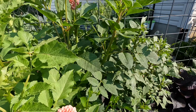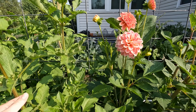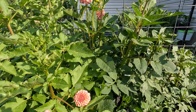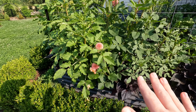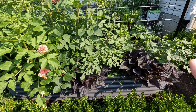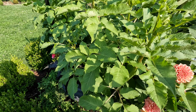Really beautiful. And I never came through and tied these up either, so I need to do that as well so that they don't fall over and start breaking. But they're holding up pretty well, so we may see, since they're in a better location than they were last year, if these stay upright a little more rather than me tying them. I know I need to tie some of them because they're not as strong, but these stems right here are really thick, so they might be okay.